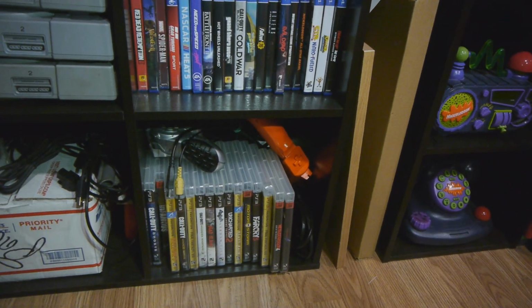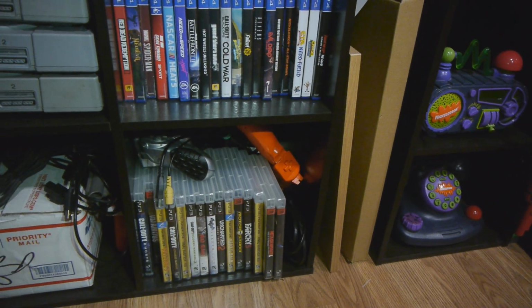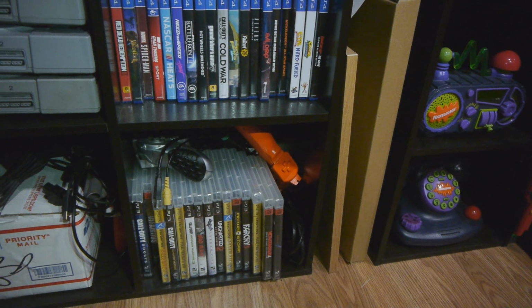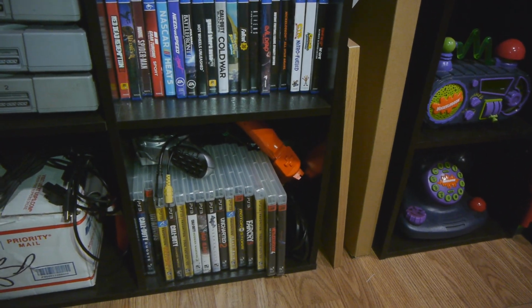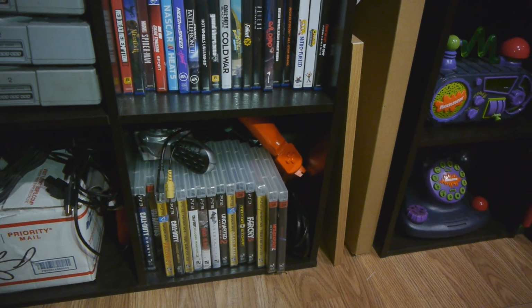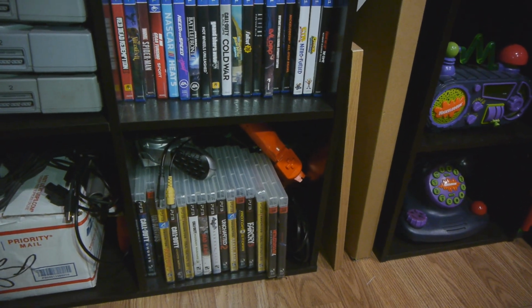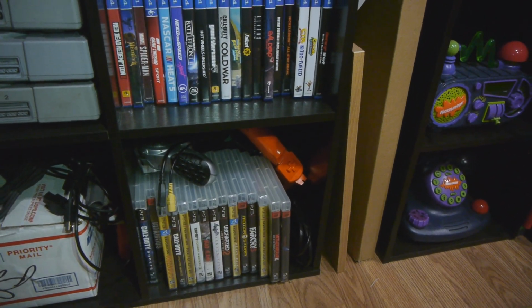Some PS3 games down there. Never really got into PS3. That's a console that I only got a couple years ago. Xbox 360 definitely was my primary console of choice for that time. So I started collecting a few games, but not really too drawn into it, at least not yet.